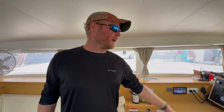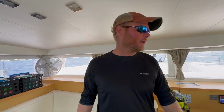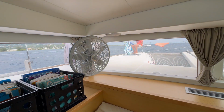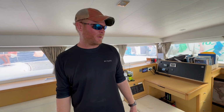When we got our boat, it had a 12 volt DC fan here and another small 12 volt DC fan over here. We ended up getting one of these. It's a 120 volt oscillating fan. It works great. It does use a little more power and it runs off our inverter, but it gets a lot of air moving in here. Highly recommend that. If you got an inverter, that'll run it.